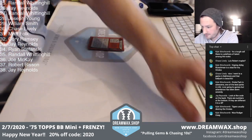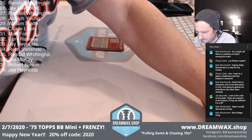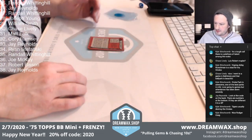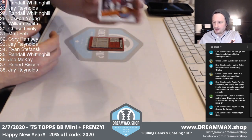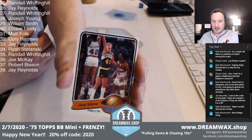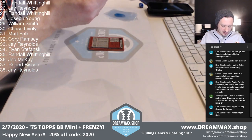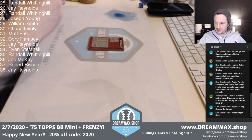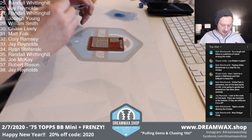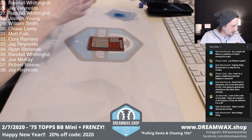Spot number 35. Oh, that's surprising. Jack Sikma. He was a great player. We're only looking at $20 in a 10, and top to bottom. So Randall, I thought I was about to throw a horn for you. I thought Jack Sikma was going to pull a bit of a price, especially an older Jack Sikma, because he had a bit of a career. But we're only looking at $20.